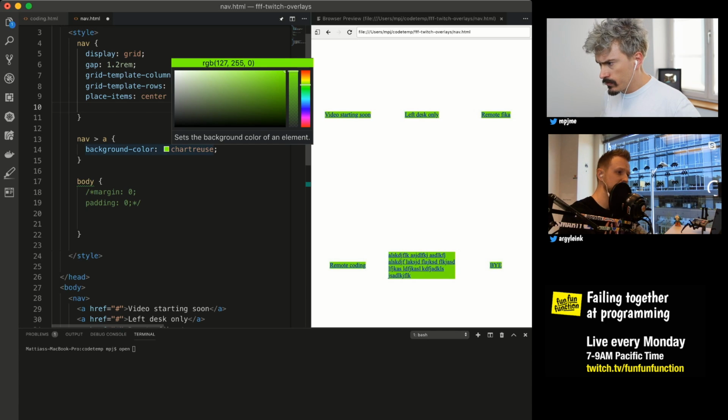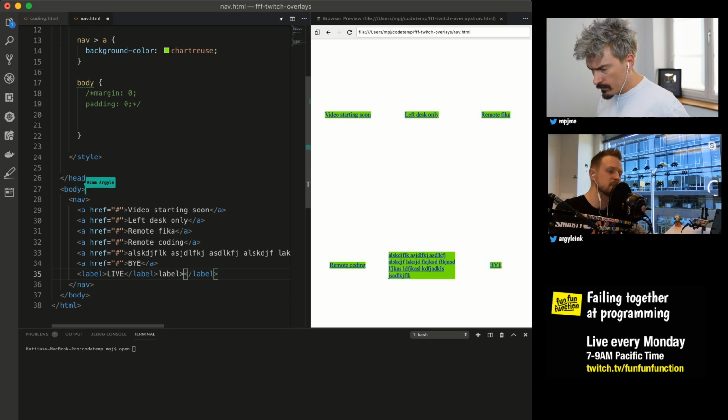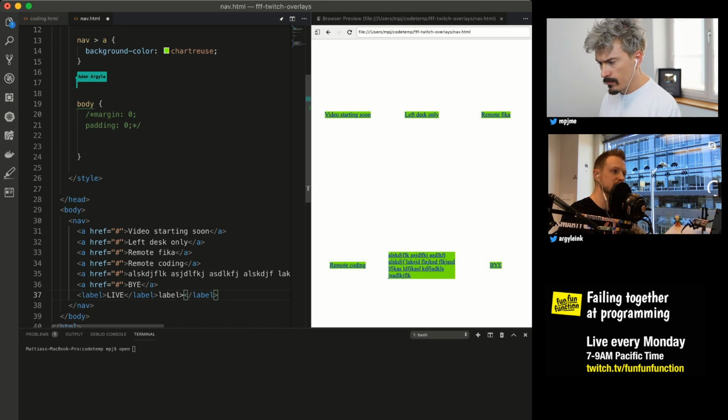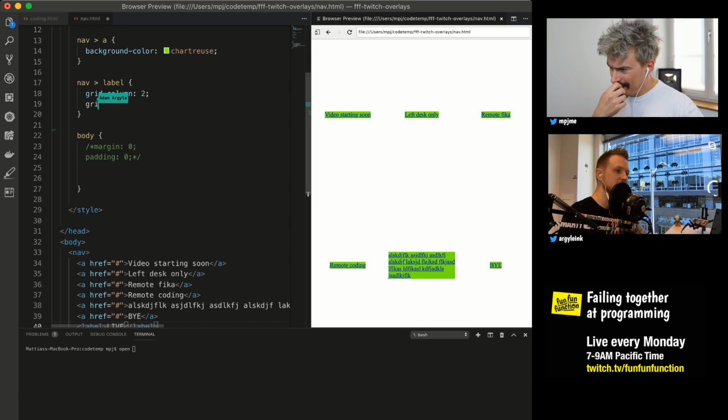Why is it not completing my code? Whatever, label, tab. So here we got a label, and we'll say live. Since it's named, we can tell it specifically where it needs to be in the layout. So we have a direct descendant anchor selector, we can say nav, find the label, and the label should be on grid column 2 and grid row 2.